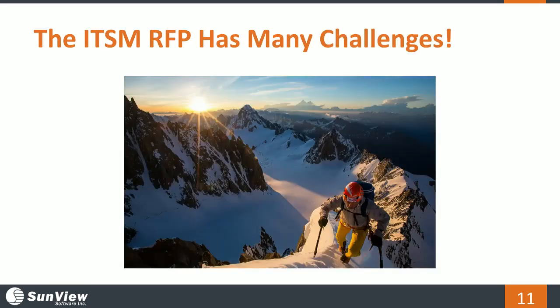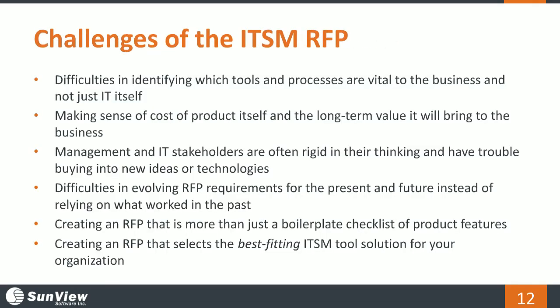And here are the associated challenges. There's a lot of challenges, but here are some key ones we've highlighted. So you've got your difficulties in identifying which tools and processes are vital to the business and not just IT itself. Making sense of the cost of the product itself and the long-term value it will bring to the business. Management and IT stakeholders are often rigid in their thinking, maybe having trouble buying into new ideas or technology, so communication is key on that one.